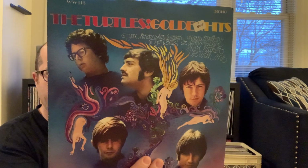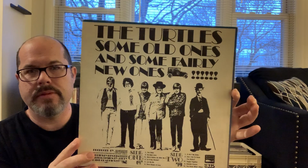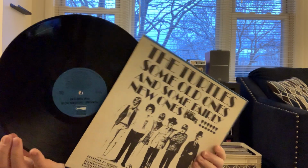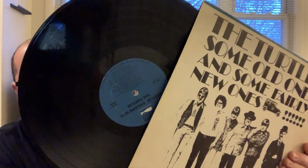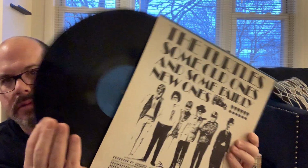So that'll be cool. The Turtles, Golden Hits. I don't have anything by the Turtles. Looks like they do It Ain't Me, Babe. I think everybody covered It Ain't Me, Babe. White Whale Records. Oh my goodness, I have never heard of White Whale Records. So that's pretty cool.